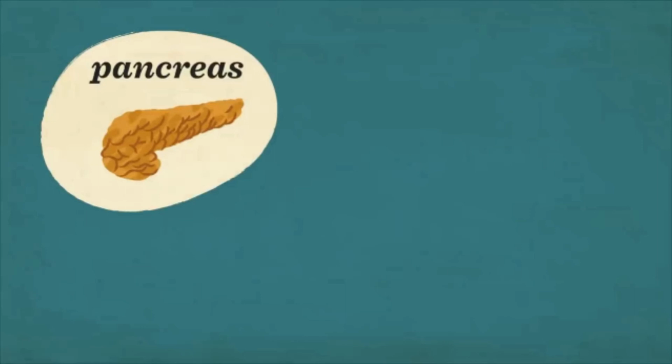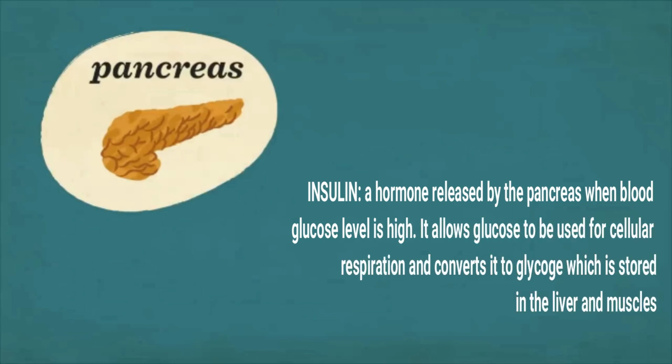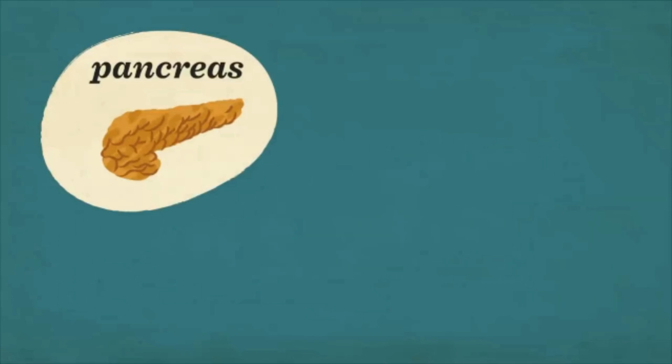When your blood sugar levels rise after a meal, your pancreas releases insulin. Insulin allows glucose to be taken into the cells of your body where it is used in cellular respiration. It also allows soluble glucose to be converted to an insoluble carbohydrate called glycogen, which is stored in the liver and muscles.